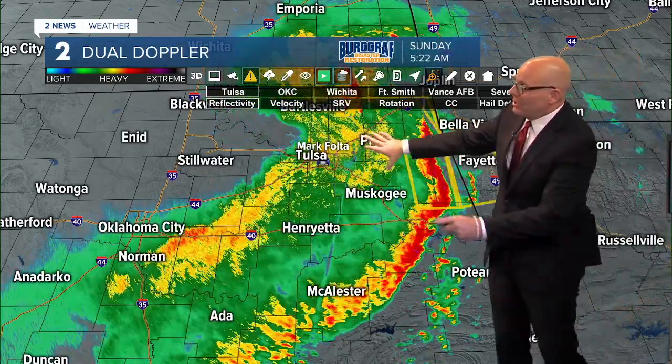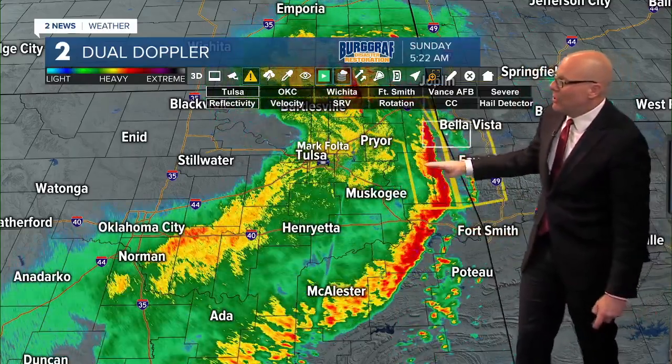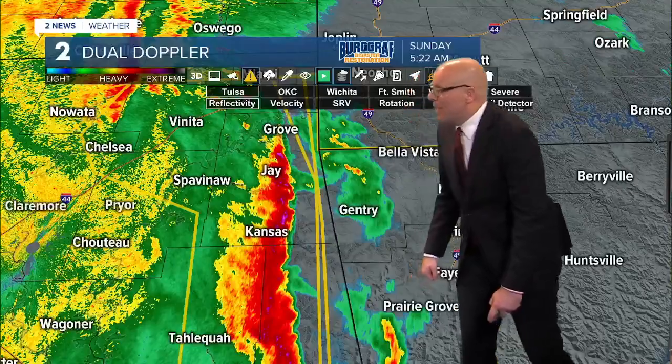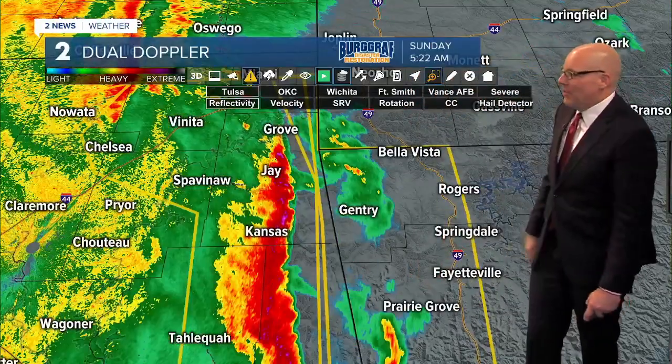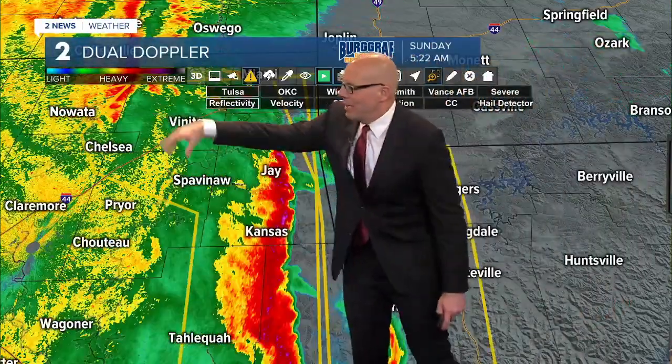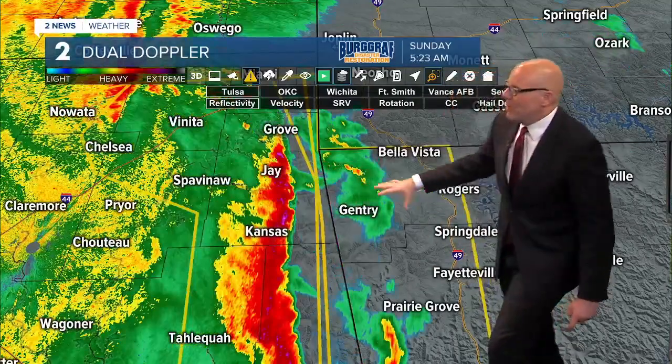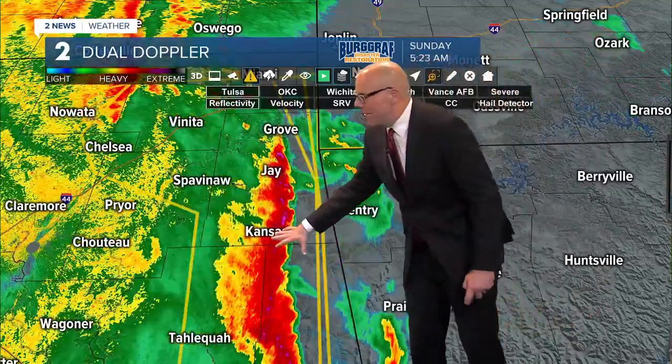But again, watching this line here continue to push off to the east. As soon as this crosses over into Arkansas, that will pretty much wind down a lot of the threat, although we'll still have to keep an eye on this area back here over parts of Nowata County. But this line continues to race eastward, coming right through Grove and Jay and Little Kansas right now.